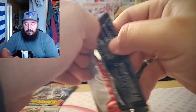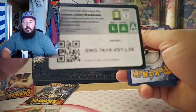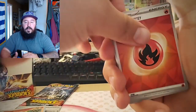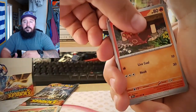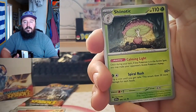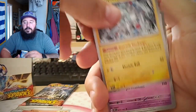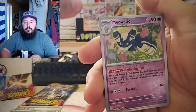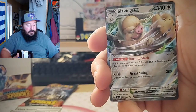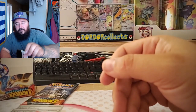Alright, Latios, let's see what you got. Fire, Togetic, Sizzlipede, Bronzor, Applin with the awesome artwork. Shinoptic, that's pretty cool, like a giant mushroom. Magneton, very awesome. Latios, Meowstic, Brownzong, Slaking EX. I'll take it. I'm not happy about these regular EXs, but I'll take them, add them to the bundle.